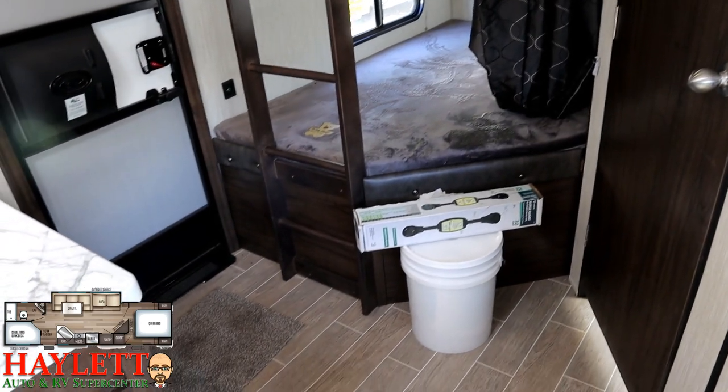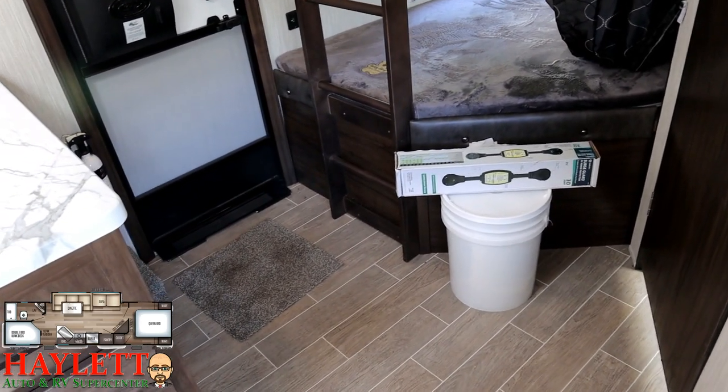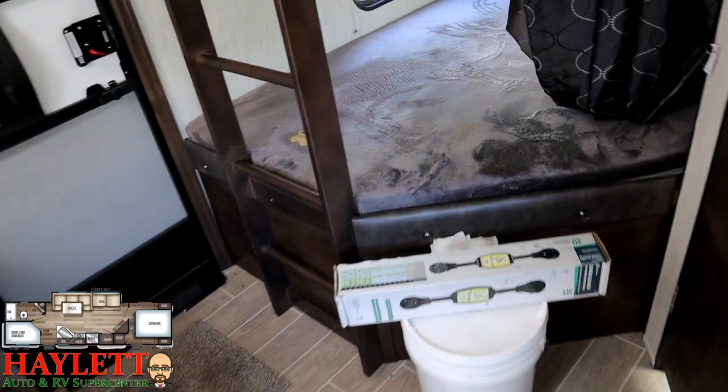The bucket right here is all your handy, you know, hoses, cables, connectors. You've got your electric surge guard right there. And apologies, I've got that little bundle of rags.